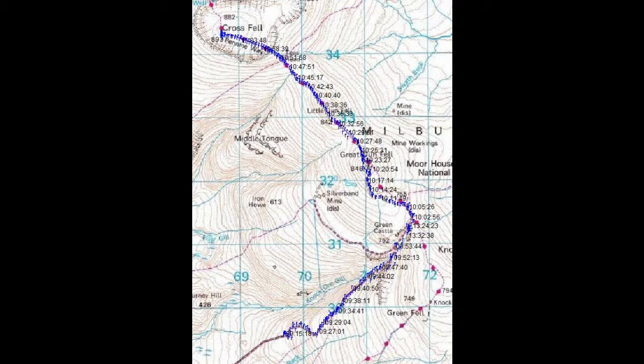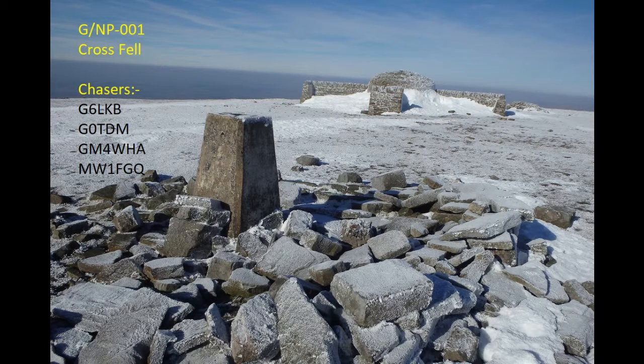And this is the route I took. Originally I planned it to be about 10 kilometres and about a couple of 100 metres of ascent, having to park at the bottom, and it was a bit more ascent, and 14 kilometres.